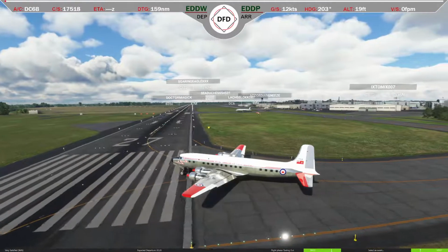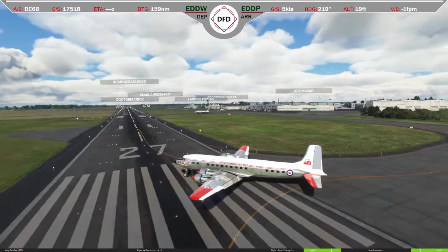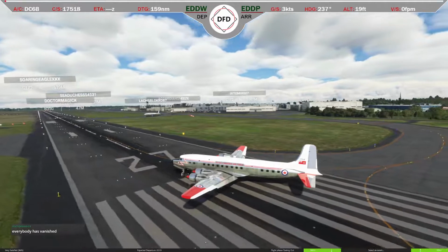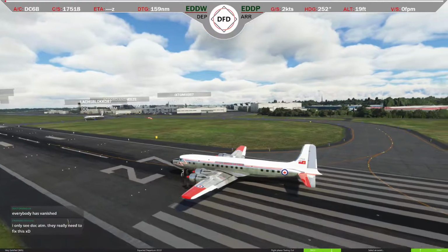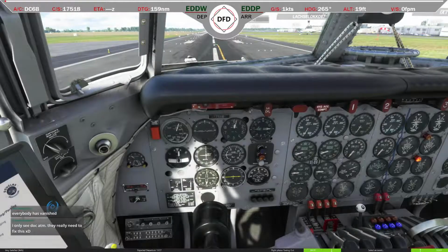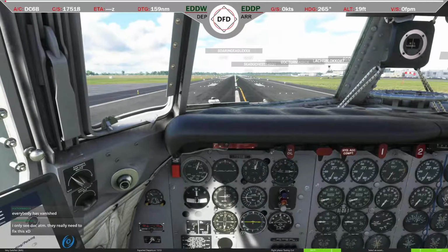We got a King Air on the runway ahead of us. Now we're still here, Doc Magic. I can see you ahead of me. You were good to go. Alright, so here we are. I'm going to set the brakes.